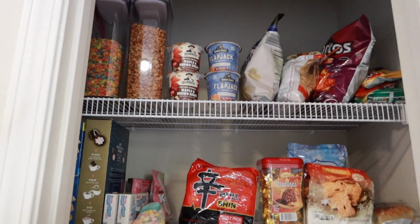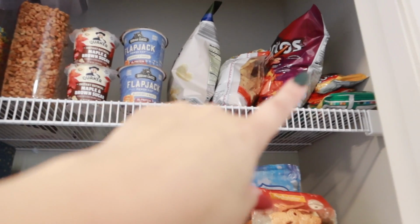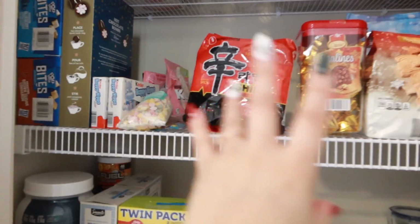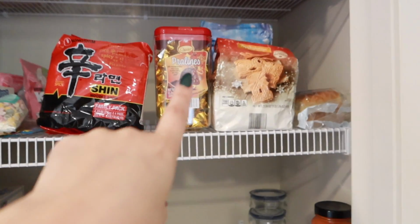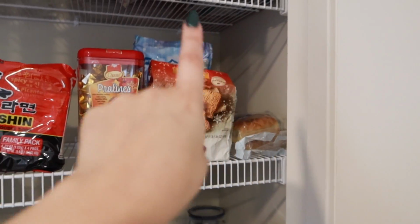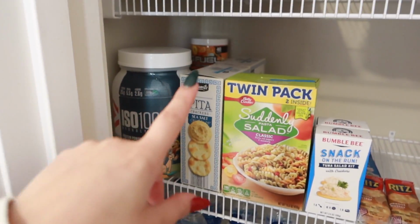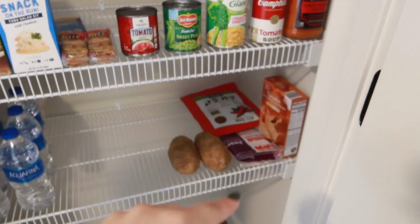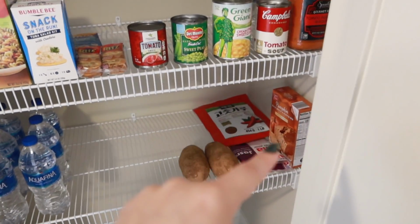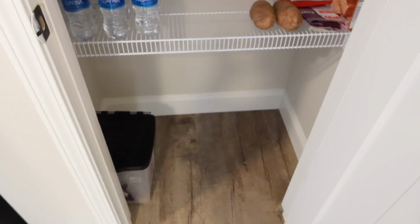Okay guys, this is my pantry. I have my breakfast cereals, oatmeal, pancake things, all the chips we have. And then these are snacks and random things. So we have the Pop-Tart bites, cocoa, candies, my favorite noodles, a lot of chocolate bread, and then cookies and candy. And then down here, I just have protein stuff, pita chips for the hummus, pasta, a few more snacks, canned stuff, and then random things like rice, potatoes, chili flakes, and baking stuff, and then water, and then my dog's food.